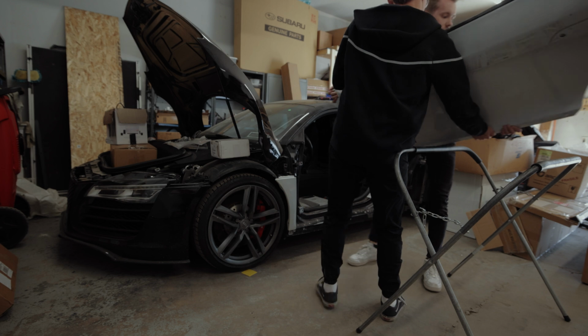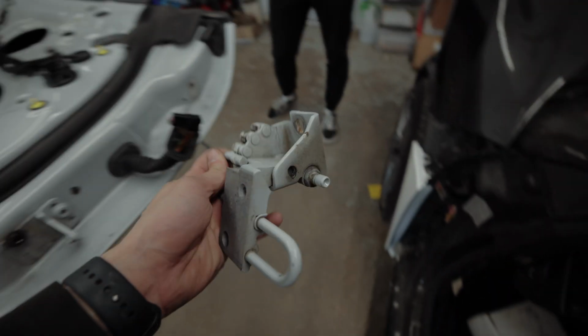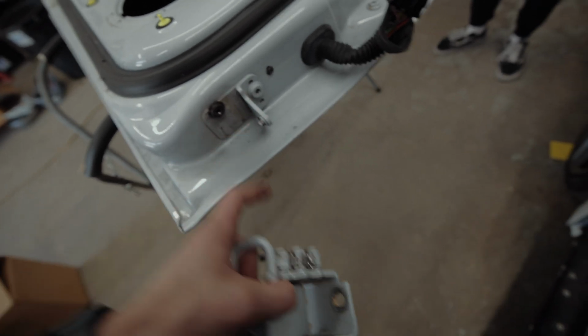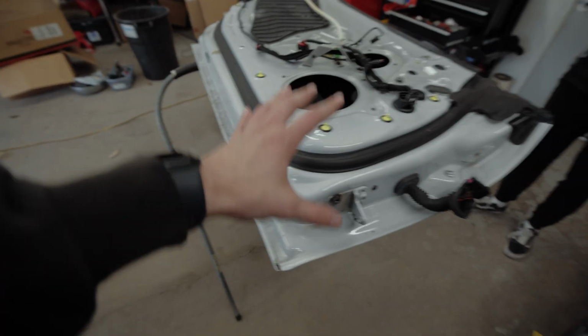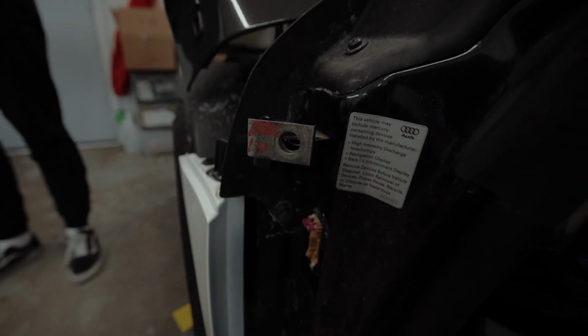Put it back on. We have to put that other hinge on. Which one? The one I just took off. Okay, we tried doing that. That didn't work. What I didn't realize at first was that this hinge actually comes apart, and this section stays on the door. So what we can do is we're just going to pick up the door and hang it onto this hinge, and then this one will get the bolt put through.